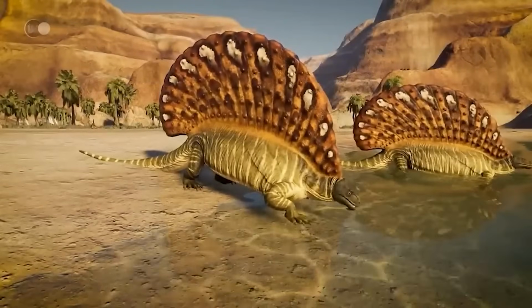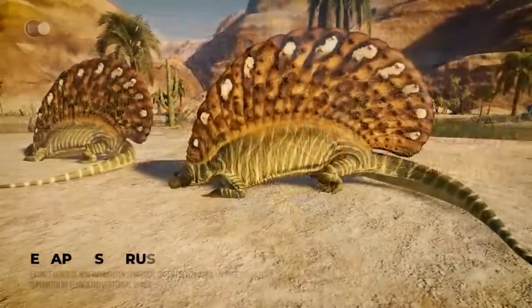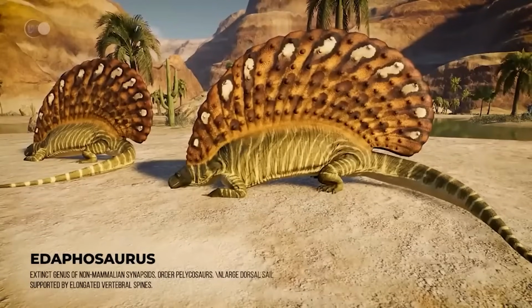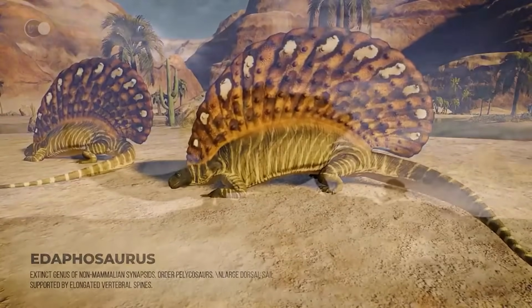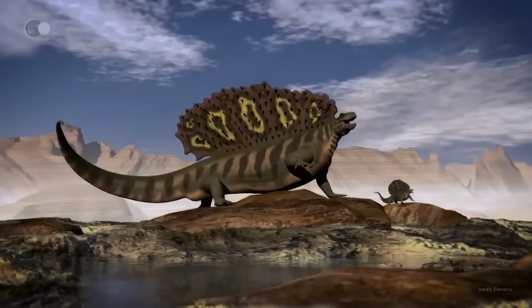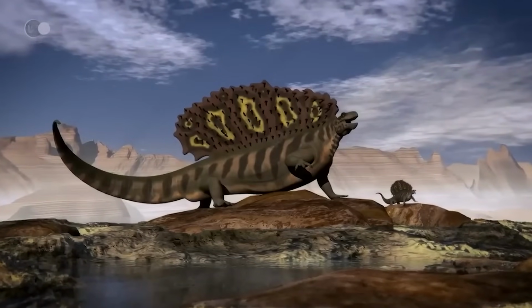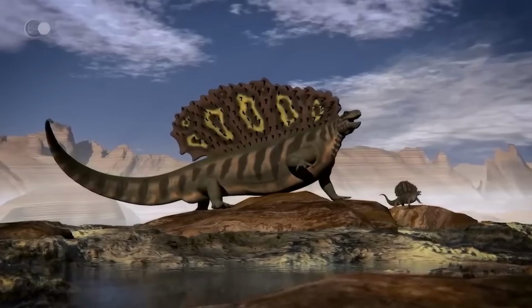Now here is an Edaphosaurus from the Edaphosauridae family. This time we're dealing with a herbivore. We should even call it a vegetivore to avoid any confusion. We often speak of herbivores as opposed to meat eaters, but herbivore means eating grass. Grass was not present in the Permian.